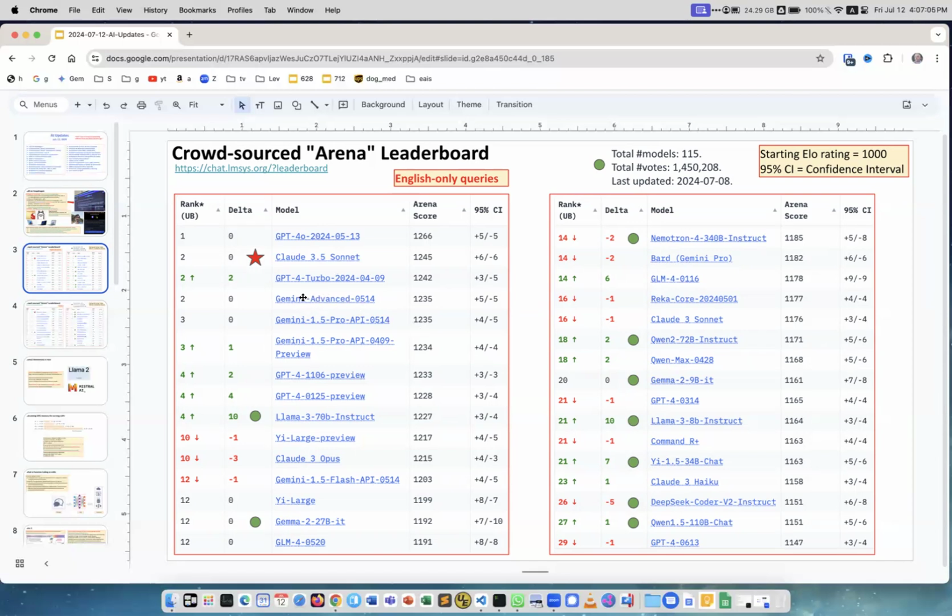You have Gemini from Google, again, GPT. Llama 3 70B still up. Gemma 2 27B. Gemma is a good model, but it's not good at reasoning. So on the top, yeah, this is it. And then there are a lot of other models that follow. Now, these are from Crowdsource Arena when you choose English.